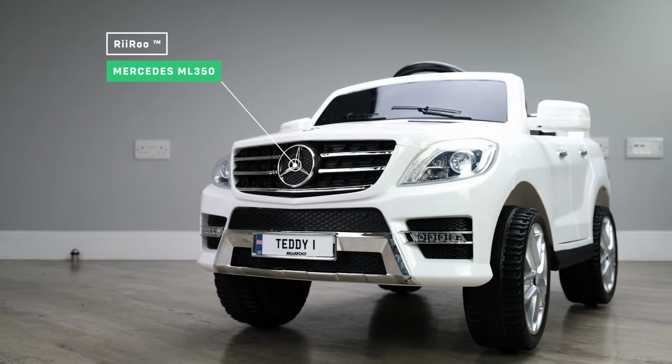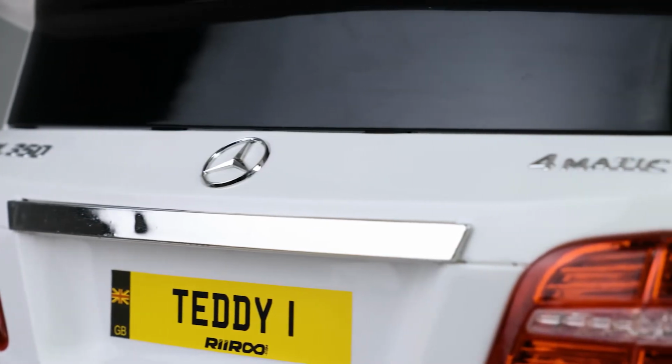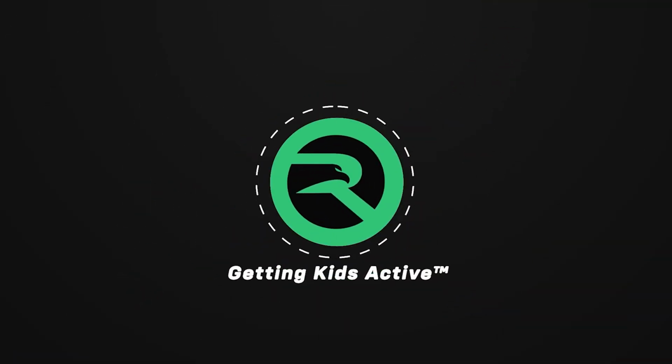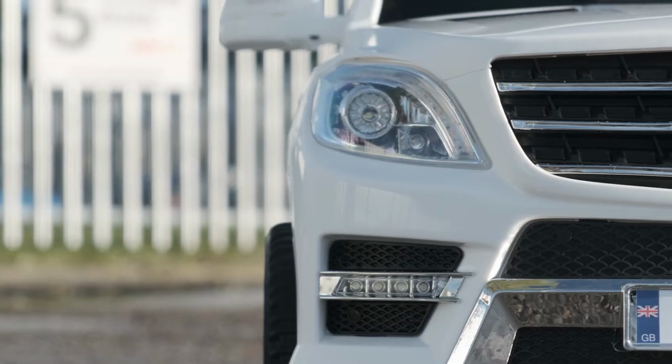Are you looking for an SUV that your kids can have hours of fun with? Then check out our licensed Mercedes-Benz ML350 12V ride-on car. New for 2019, this car is already a massive hit with our customers.